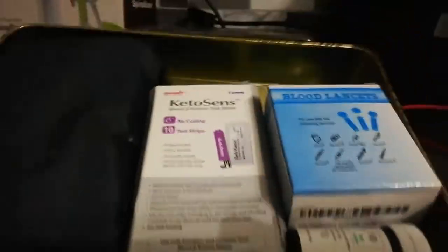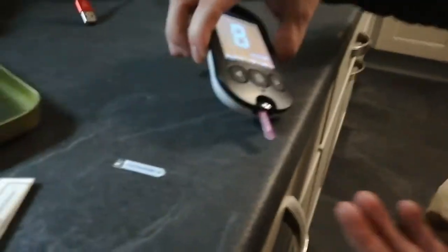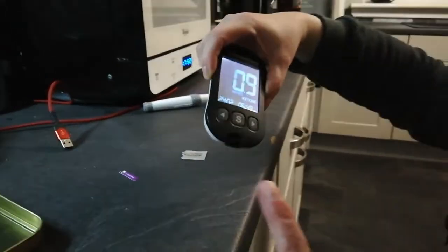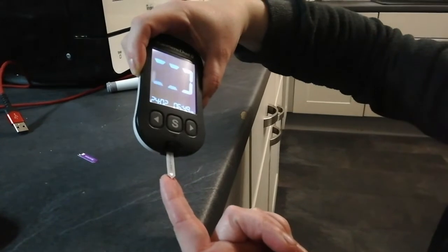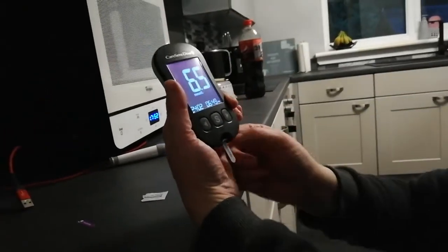Right, so it's been just over an hour and a half since I finished eating, and I'm going to use all my gear to check my blood glucose and ketones. So this is my ketones. 0.9, that's cool. Right, I'll just quickly do my sugar. .5, so my sugar's a wee bit high, but my sugar's always high, but my ketones are still good. I'll work out my GKI and I'll come back to you.